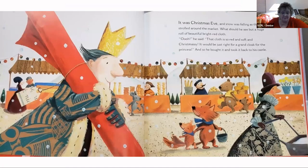So here we go. It was Christmas Eve and snow was falling as King strolled around the market. What should he see but a huge roll of beautiful bright red cloth? Oh, he said, that cloth is so red and soft and Christmassy. It would be just right for a grand cloak for the princess. And so he bought it and took it back to his castle.